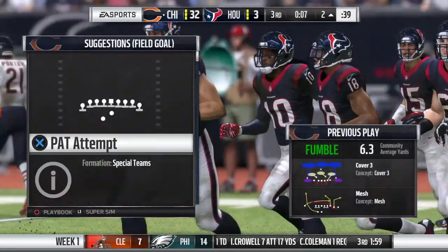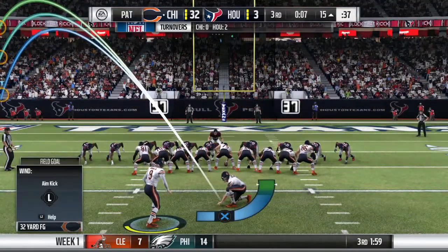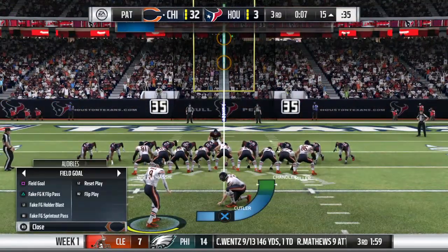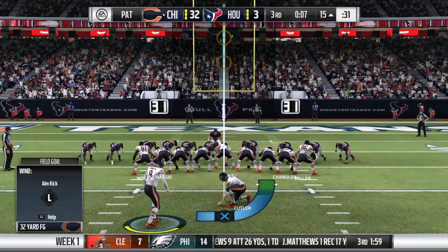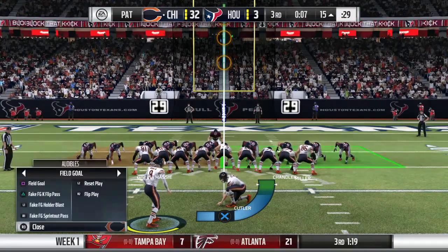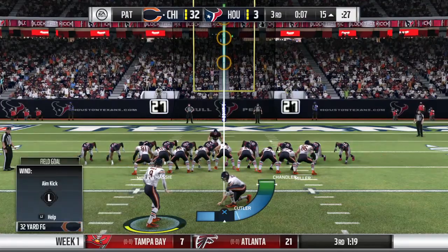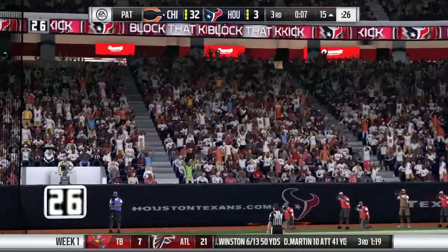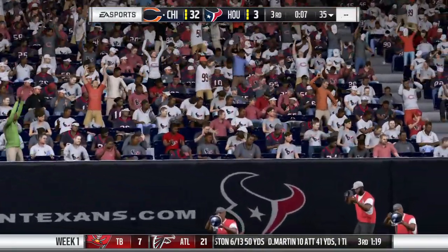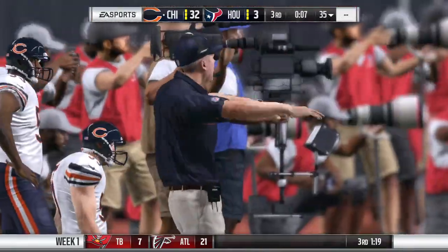So this defense clicking early in the year, week 1, the return for a touchdown. The organization made a concerted effort in the offseason to improve this defense. I have to say they like the early returns. And oh my goodness, this is nowhere close. Well to the right and no good.